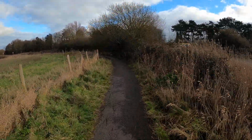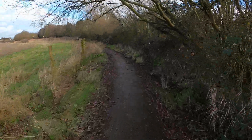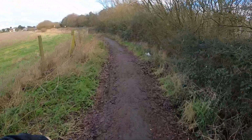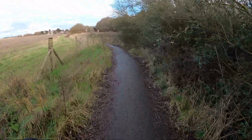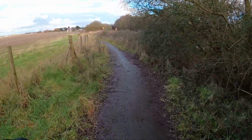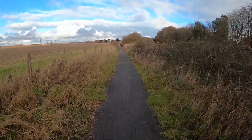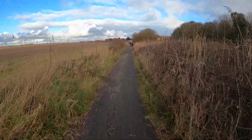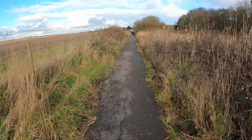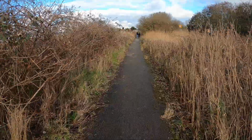Some tree work's required here. Sweep up of the accumulated detritus. Some evidence of cracking through. Long section of longitudinal cracking here. Nothing major, could easily be repaired.